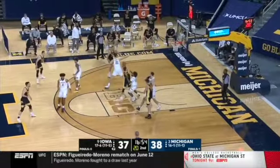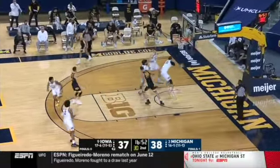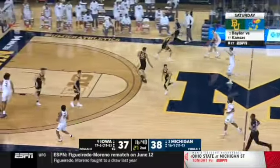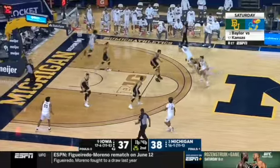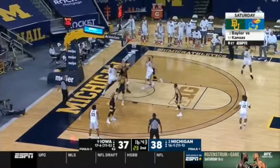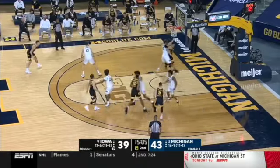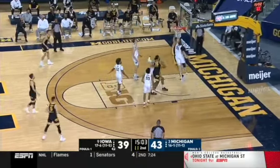Look at him right out there. Forcing Bohannon into a tough shot. Rebound Davis. See, they're really not allowing open threes. They're really challenging the Iowa shooters out of respect. And Wagner. I know, so educate me. I need a little education.